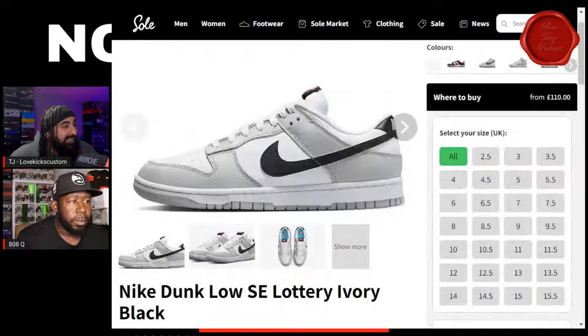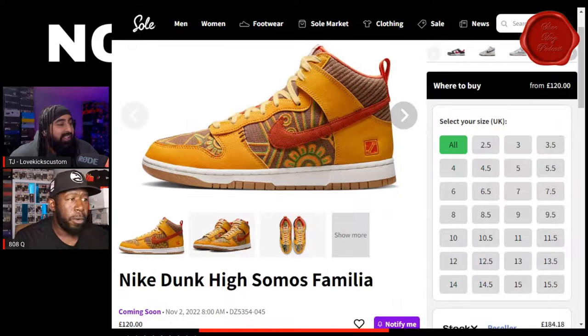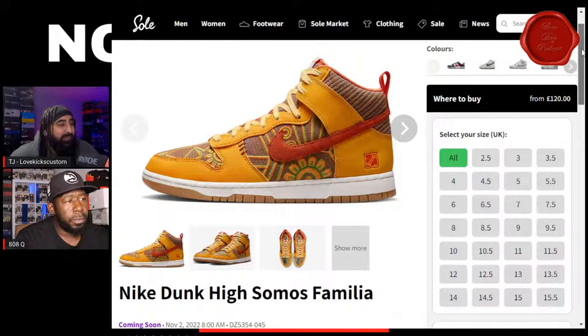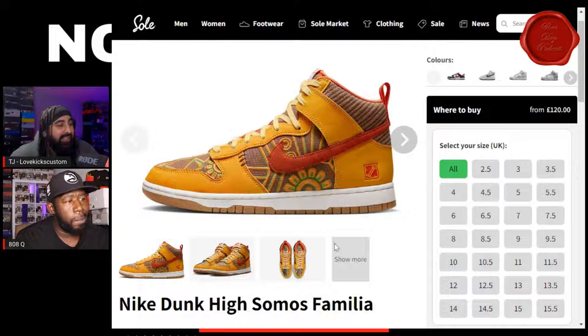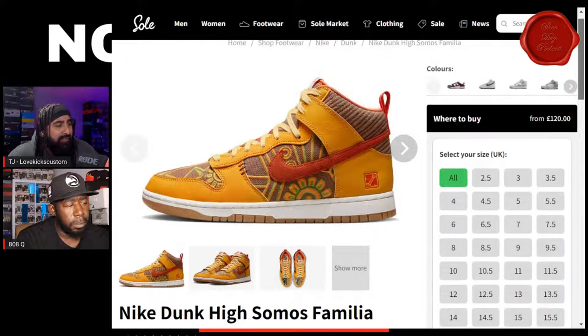Next up is a very good sneaker for what it does. It's a Nike Dunk High Somos Familia. Basically, it's part of the Familia pack. And this is a very, very interesting, vibrant sneaker for the actual release. This is priced at £120, which I think will probably be $130 to $135. This is coming out on the 2nd of November.